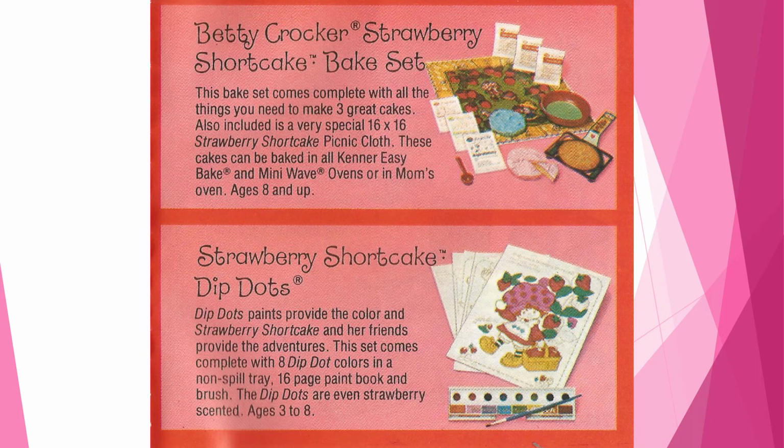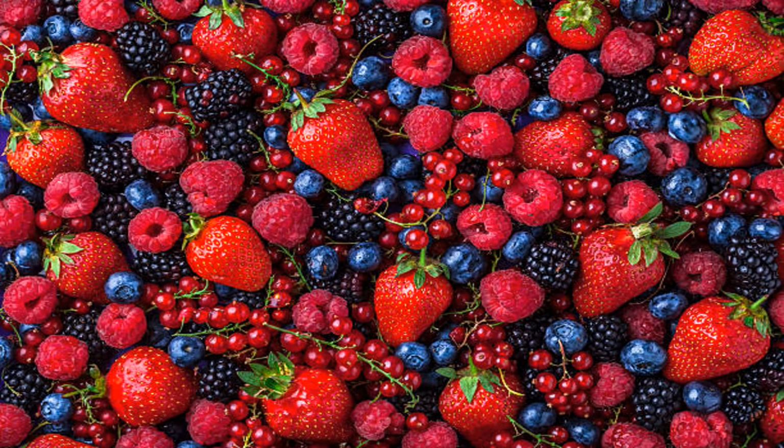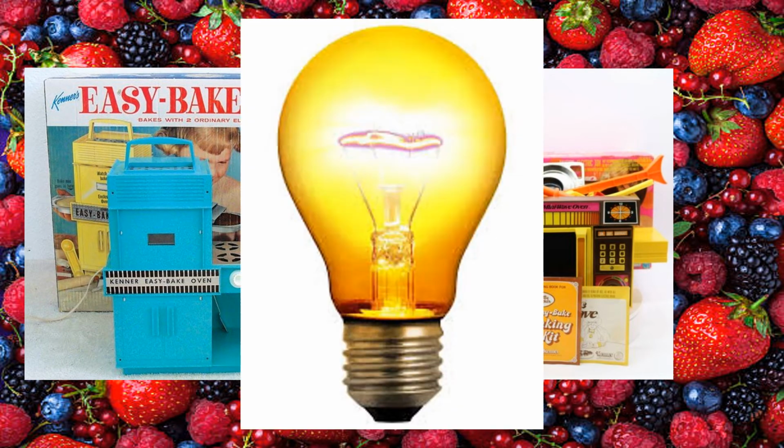The product at the top of the page is the Betty Crocker Strawberry Shortcake Bake Set. The description for the bake set says, "This bake set comes complete with all the things you need to make 3 great cakes." Also included is a very special 16 by 16-inch Strawberry Shortcake picnic cloth. These cakes can be baked in all Kenner Easy Bake and Mini Wave ovens, or in Mom's oven, not Dad's oven. Boom!